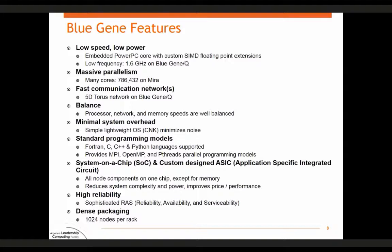The Blue Gene/Q nodes themselves are systems on a chip. It's a custom designed ASIC. Everything is baked onto the chip with the exception of memory and just a little itsy-bitsy bit of EEPROM, which holds the node's serial number. This design greatly simplifies complexity and reduces power. It also kept down the cost per node, as opposed to a lot of systems. When Blue Gene nodes die, we just throw them out or send them back to IBM for reworking. The system is also designed for high reliability, and there's a highly sophisticated RAS system which tracks reliability, availability, and serviceability. Finally, because the nodes are low power and relatively low performance compared to Intel offerings, they're packaged in a very high level of density. So there's 1,024 nodes per rack.